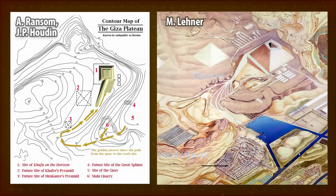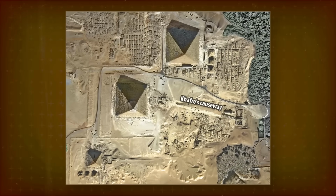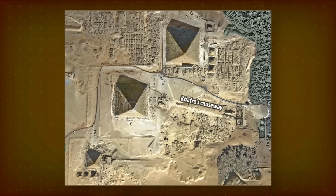Usually, this speculation is linked to some ideas about ramp location, work organization, etc. The bottom line is that we have no way to establish how the causeway fits into the quarrying timeline, nor what it means for the Sphinx's age.